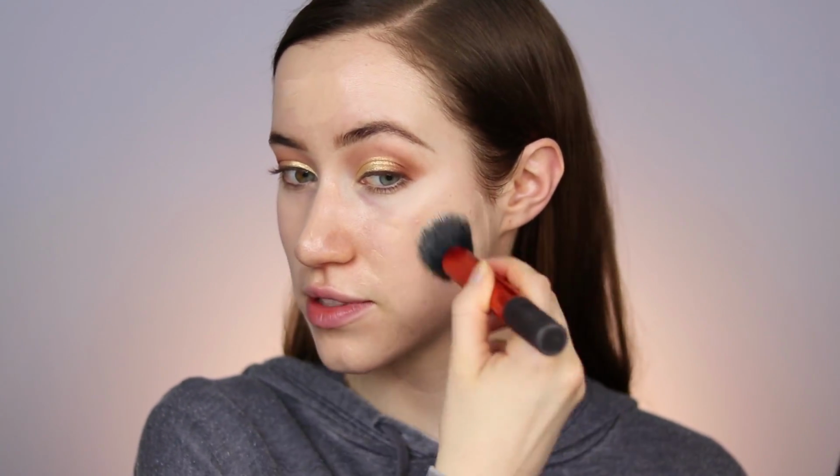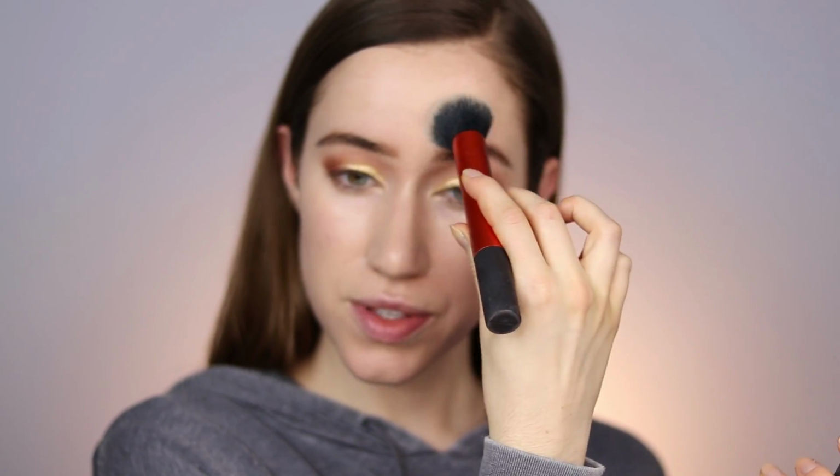I'm gonna take my Real Techniques buffing brush and we're just gonna go ahead and blend that foundation all over the skin. I really love this foundation. I just feel like it looks so pretty. It's something that I feel like works really well on my skin.